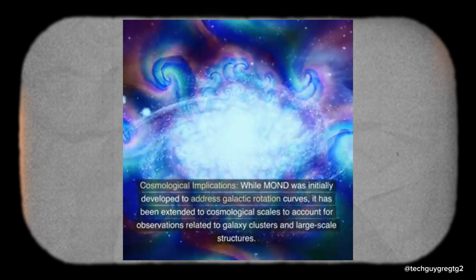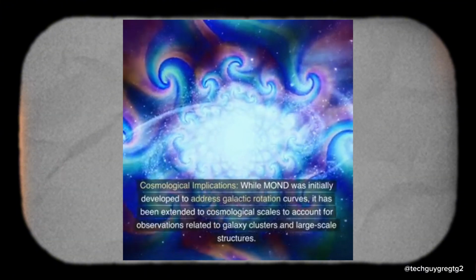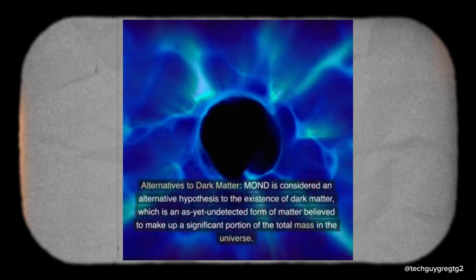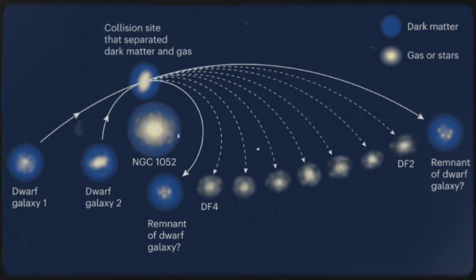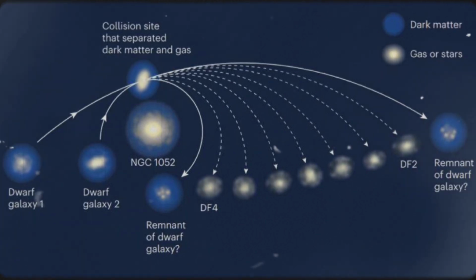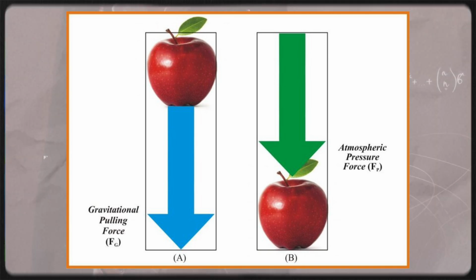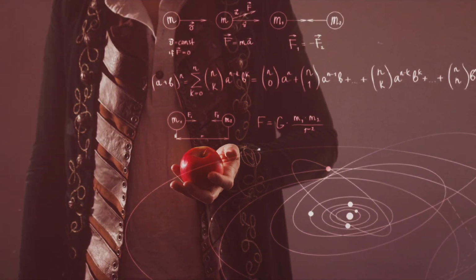Modified Newtonian dynamics, or MOND, presents an exciting twist on the traditional dark matter theory. Instead of relying on invisible matter to explain cosmic phenomena, MOND suggests that gravity itself might not always follow Newton's familiar laws, especially in regions with extremely weak gravitational pull, like the outer edges of galaxies. While Newton's laws have been essential for everything from understanding why apples fall to explaining planetary orbits, MOND proposes that in low acceleration environments, gravity behaves a bit differently.